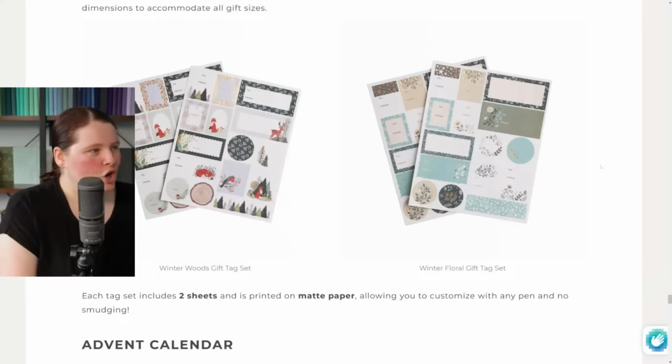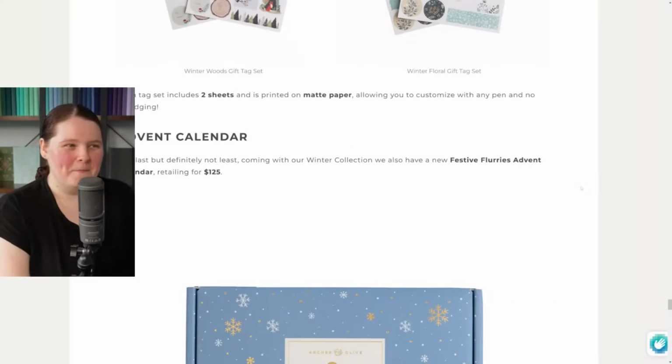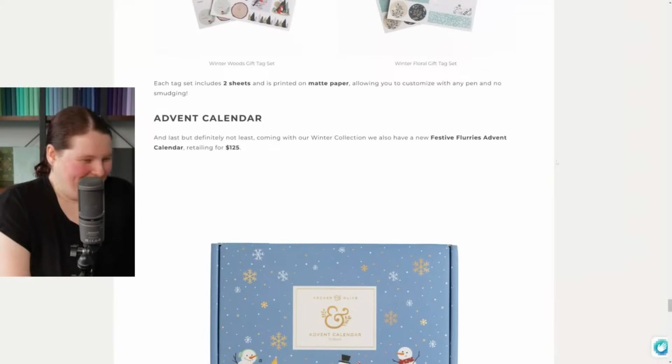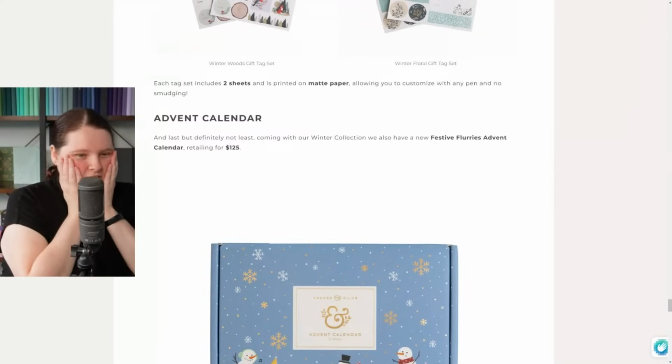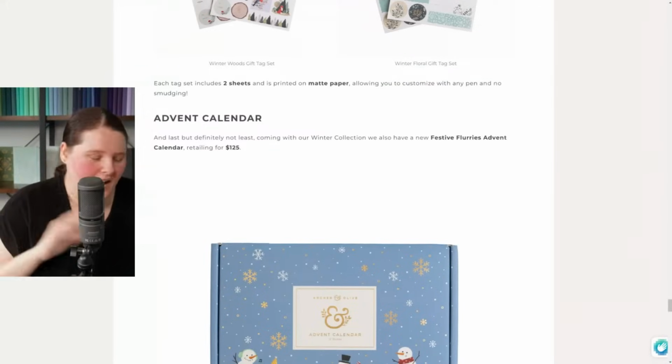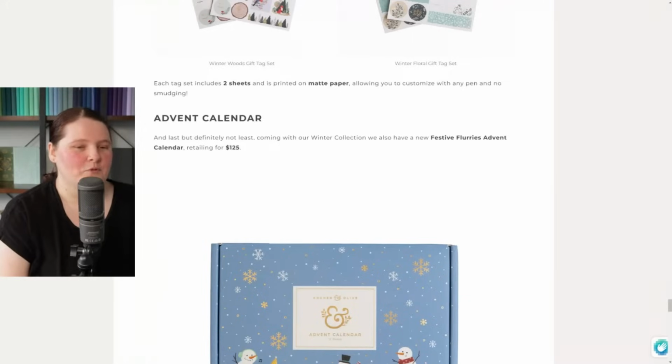Let's see. So, advent calendar. Now, this is the one that I have some thoughts about. Mainly because I'm pretty sure last year's advent calendar was $80. I haven't gotten an advent calendar from Arch and Olive. I've always been very tempted, but I am also the kind of person who doesn't deal very well with surprises that I have to pay for.